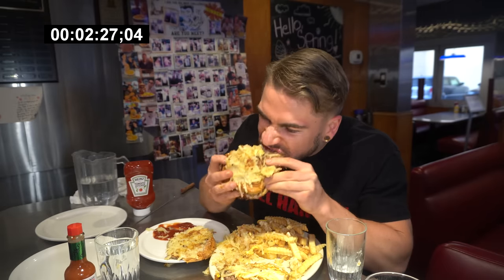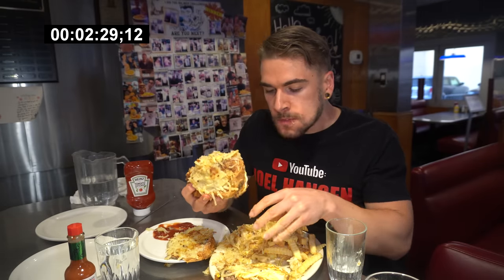The diner itself was definitely a preserved 50s diner style feel, and that's literally what it was. They also had a very extensive menu. Of course, I had some ketchup to help these burgers go down.